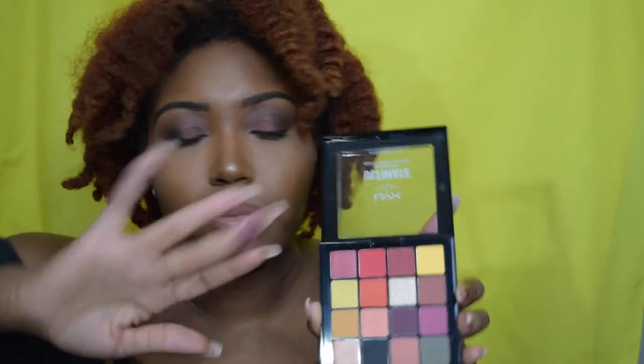Pull it back some. Yeah. And, ooh, this one looks pretty. Oh, I really like it. I really like it.